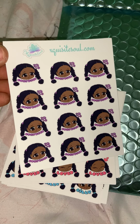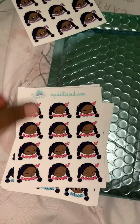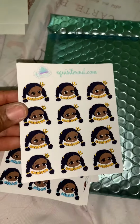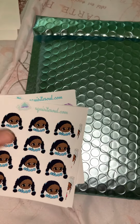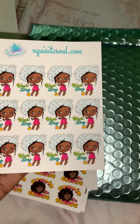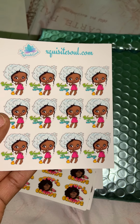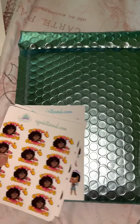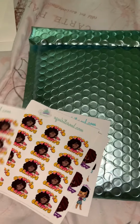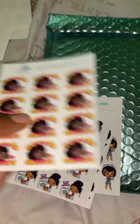So this is some that say confused. I thought these were really pretty. And then this one says loved, excited, silly, and this one is wash day, for you to remember to wash your hair. You can put this in your planner on the day that you wash your hair. And this one says stupid cramps. I got 2 sheets of these. I might give one to a friend, I'm not sure yet.